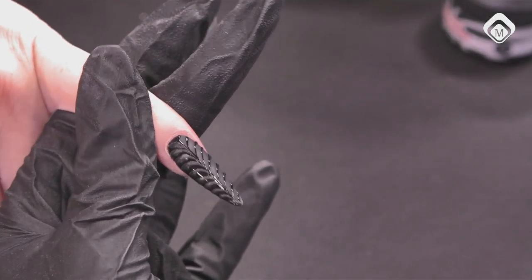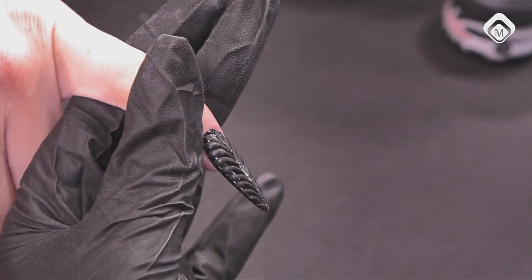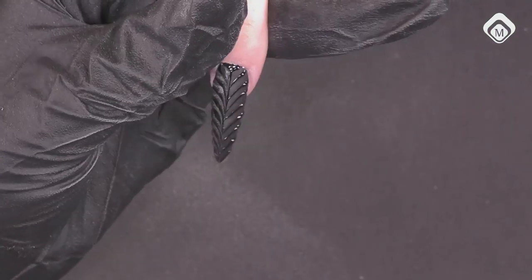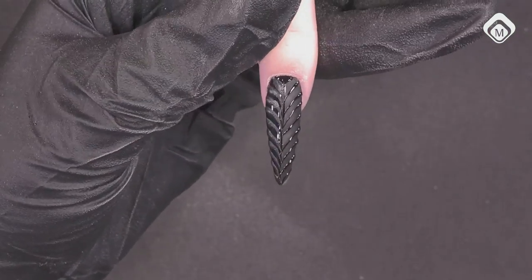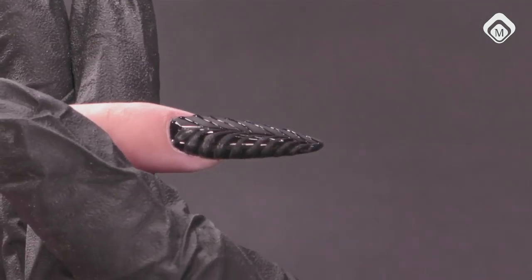A really cool, perhaps abstract design that I've made with one type of product with different effects: matte, reinforcing powder. I really like this cool design. And of course, you can create anything you can imagine.